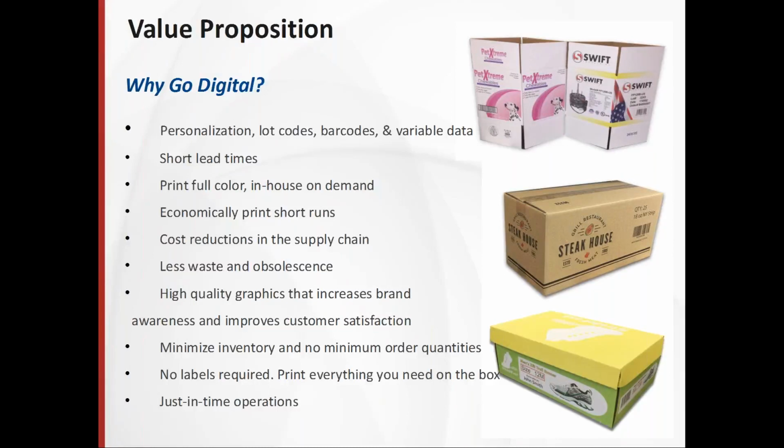And then, of course, the other reasons, we're really just summarizing here. We've already talked about this a lot, but it's the personalization, the lot codes, the barcodes, any type of variable data you can add right on the spot at the last minute. You get much shorter lead times. You can print 4-color, whereas with the analog process, most are single color or 2-color. If you go to 4-color, it has to be run through twice, which increases the cost, and you could have some registration issues. So you can economically print short runs.